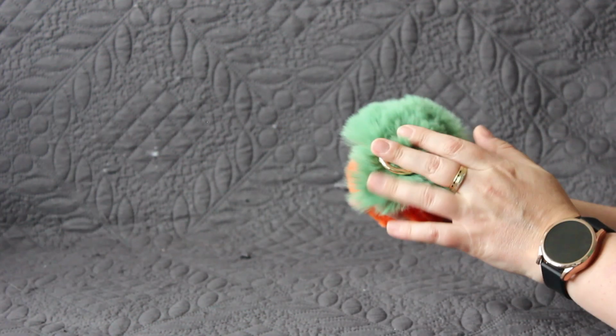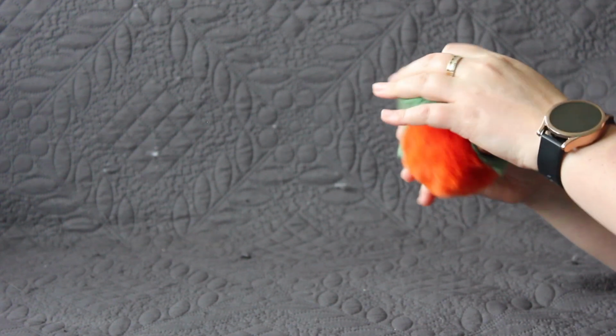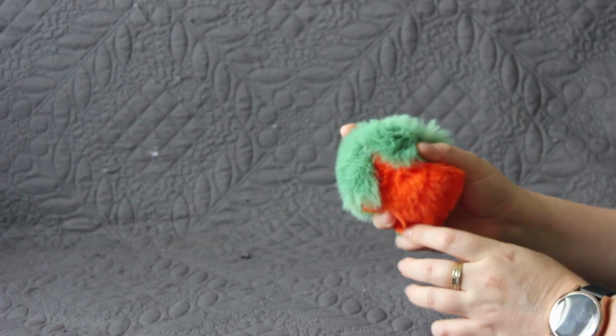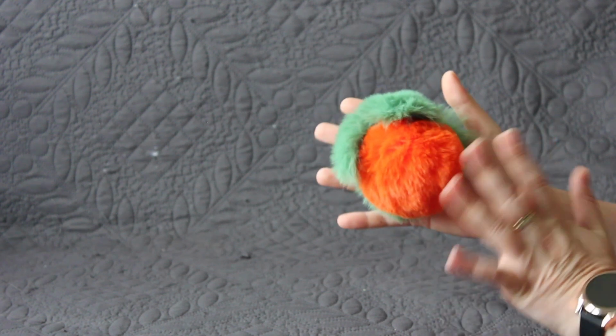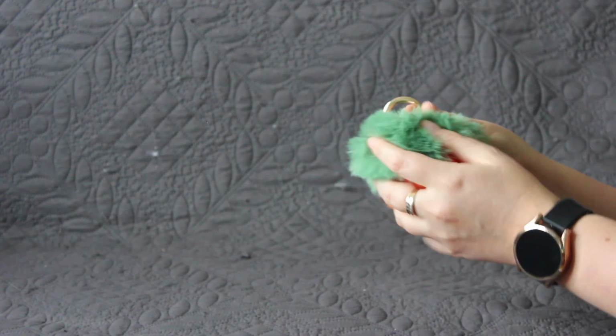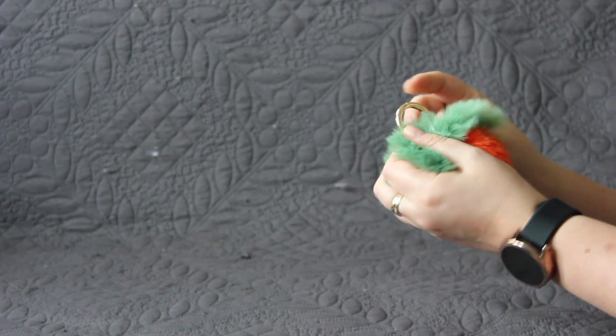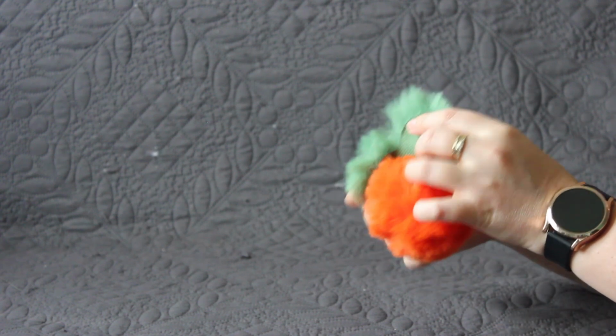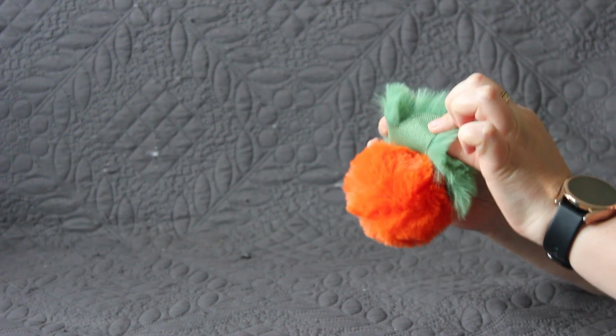Then I also got this slightly bigger one. I've been eyeing this for quite some time, but I usually found that it was a bit too expensive. I think now I got it for around $2. This is really the softest one out of them all. It also comes with this decent clasp type of ring. The only thing I hadn't really realized is that the under part of this green is just going to be a fabric.